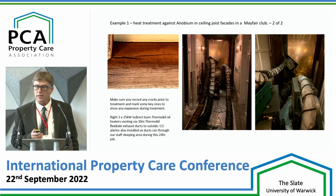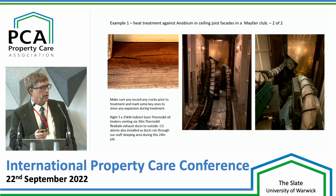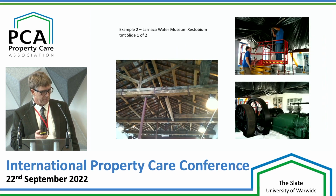So if we see any cracks that are already there, we photograph them, put a line across the end or something and measure them to make sure there is no movement of cracks or any other damage, and that we've got evidence before and after to make sure there is no movement.